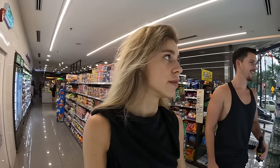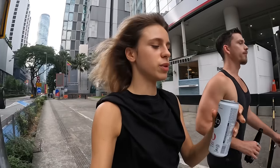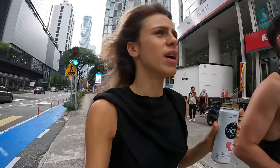Bukit Bintang. Okay. So the rain begins as I expected. Just a little shower. Yeah. It's just starting, but we already feel it. And I'm drinking Vida. It's some kind of national drink. I've never seen this before in any other Asian country. And it's really good. Like zero calorie drink, sparkling, salty lychee. Almost my favorite flavor.